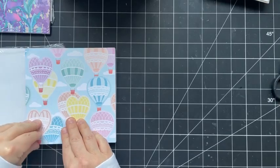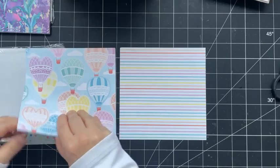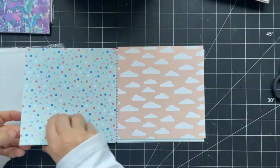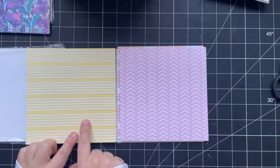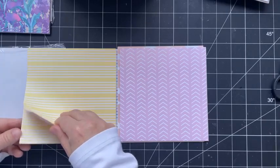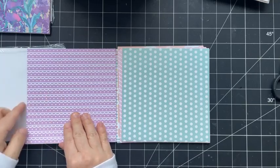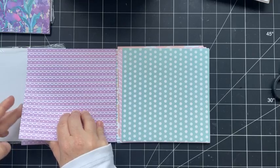Look how soft the colors are. And then stripes, and then we'll move on to the next one. We've got multicolored polka dots and some clouds. And then we've got Fresh Freesia with some little arrows and some Lemon Lolly stripes. We've got Pool Party, little flowers or starbursts, and then a scallop, Fresh Freesia scallop.